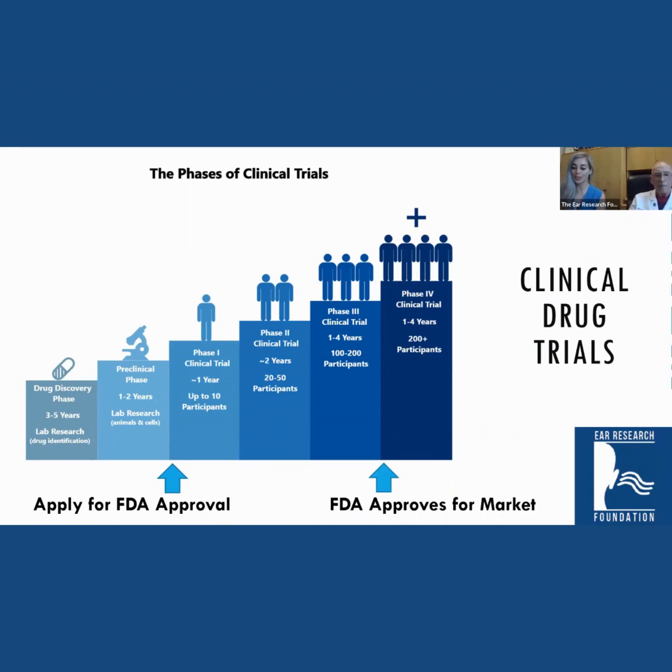Then it goes to phase one. Phase one tests to see if a new treatment is safe and the best way to give the treatment. Phase two looks at efficacy and side effects. Phase three looks at efficacy and adverse reactions. And phase four looks at safety and efficacy. After phase four, it goes on for FDA for approval to join the market.